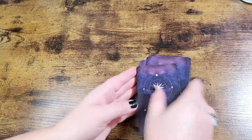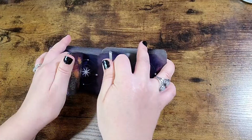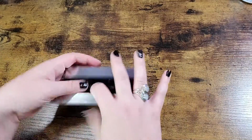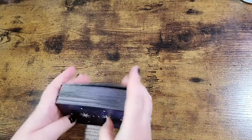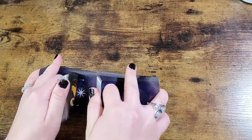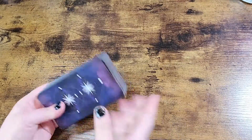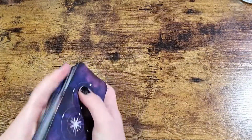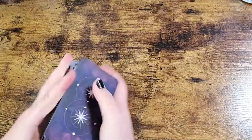All right, and let's see how it shuffles. And I don't have an issue with how it shuffles at all. And it snaps back. And as with all foil-edged cards, they're going to have some wear and tear on it. It's going to happen. It's just the nature of the material that it's made out of. And it doesn't bother me. It's just more character.